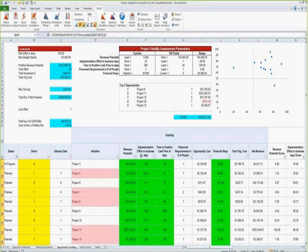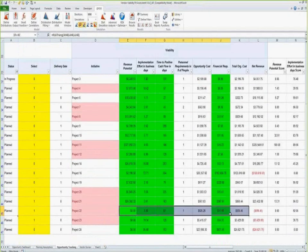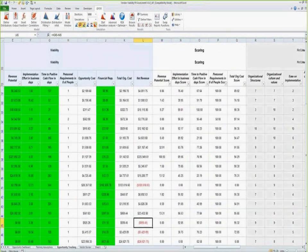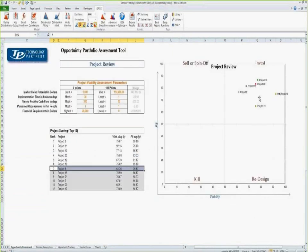Oh, project number 22 shows a loss. Still, it's selected. Can that be explained? Oh, for sure. Let's look at the graph over here. So, project 22 is project number 4, and we have that over here. So project 22 is over here.